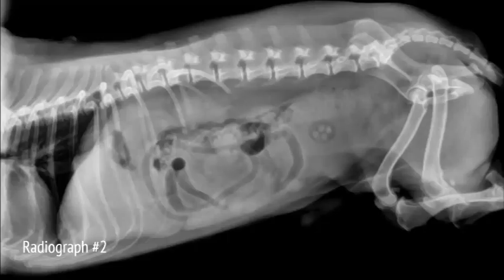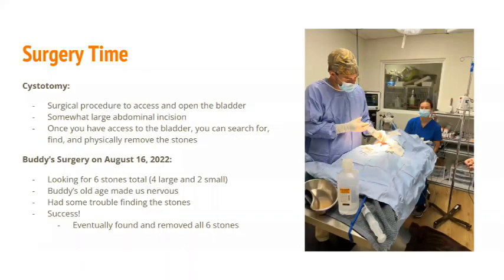So then we went for a second radiograph here. And now you can see right in a nice little bundle there in the bladder is 6 stones total. We've got 4 big ones and those 2 small ones again. So at this point, we knew these were all of the stones. We took multiple radiographs, didn't see any other ones. And at this point, the thought was we take him home and we see what he does, see if the stones get lodged again, that sort of thing. But of course, they did get lodged again because that is just our luck. And so the next morning, Buddy was straining to urinate again, and we knew that it was surgery time.